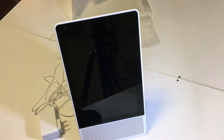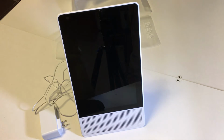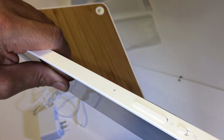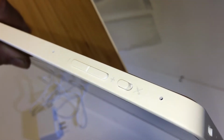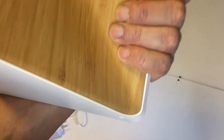And then, of course, the speaker, which is here. You also have the volume buttons, which I showed you. Right there, definitely. And that's also the microphone mute switch, right there, right next to the volume. The power port, you saw that right there.